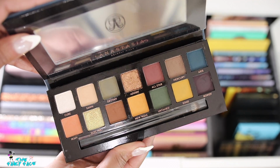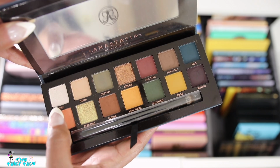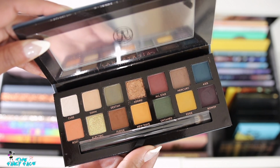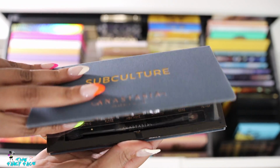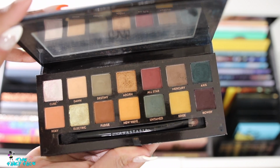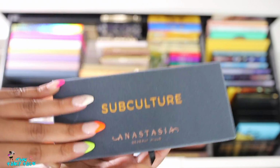This is the new version. So it has smoother shades, like these shimmers actually apply much better, and the mattes are a little bit more subdued. The original Subculture palette, these mattes to me are just more punchy. They have a lot more pigment. I prefer these mattes. I prefer the shimmers in the new one.